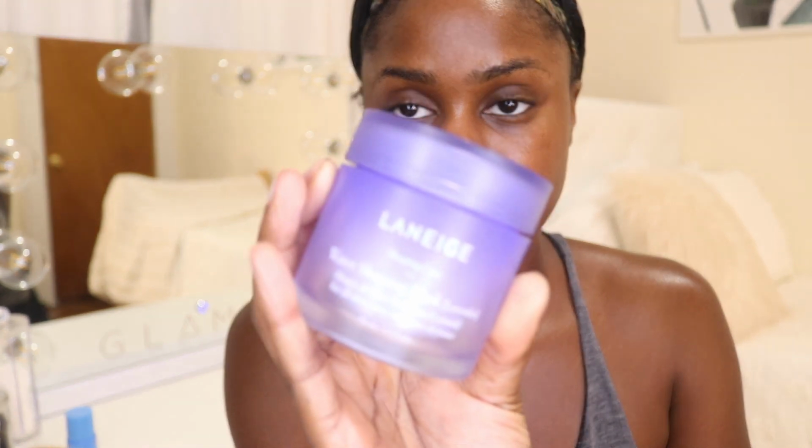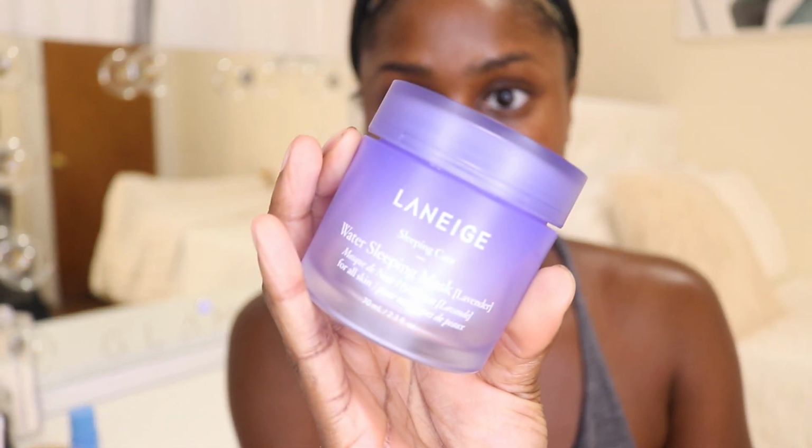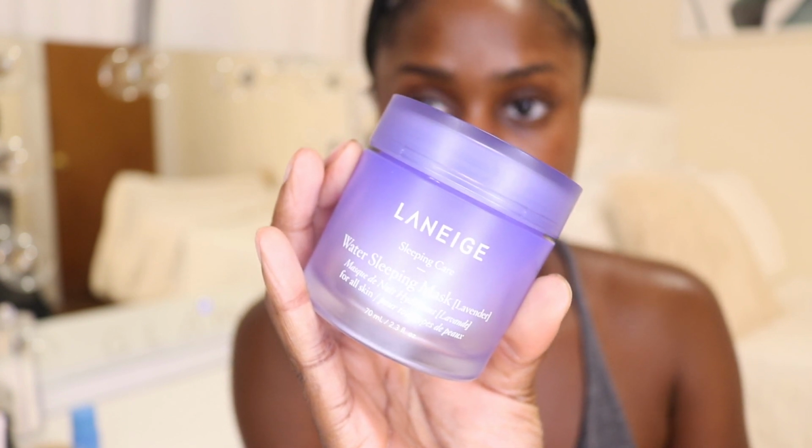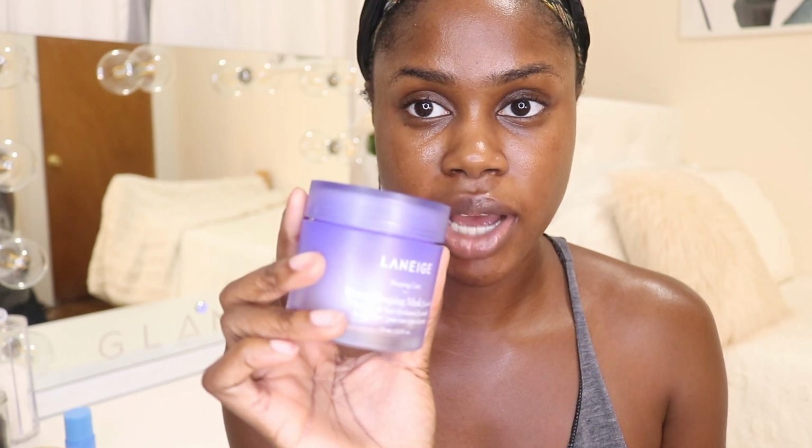Another alternative is this sleeping mask from Laneige. I don't know if I'm pronouncing it properly, but I noticed that this is also a lavender mask, which is pretty cool. I think lavender smells good, so they put it in stuff before you sleep. But I noticed that since this is a water mask, it's a little bit lighter, which is not a bad thing at all. It depends on what your skin needs. I've been using this for the past couple of nights, so I'm probably going to try out my Eco Your Skin, go back to this one.